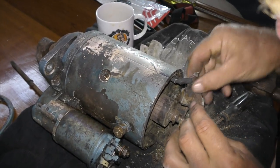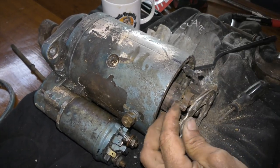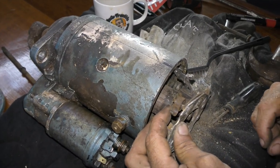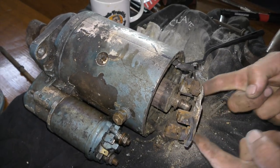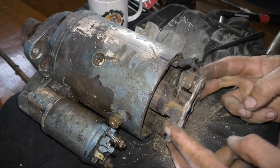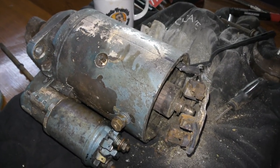These brushes here, they're not even moving where they should be sliding nicely inside their housing, so I don't even know if this is going to be... Ideally I can replace this part here, which holds all the brushes. It's just trying to get something here, that's all.